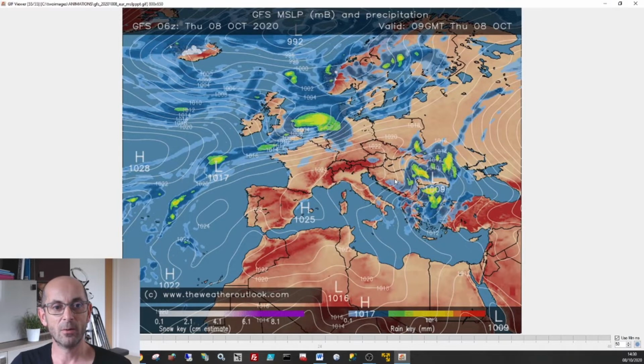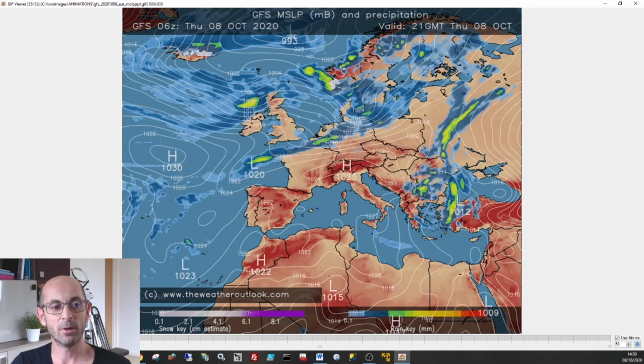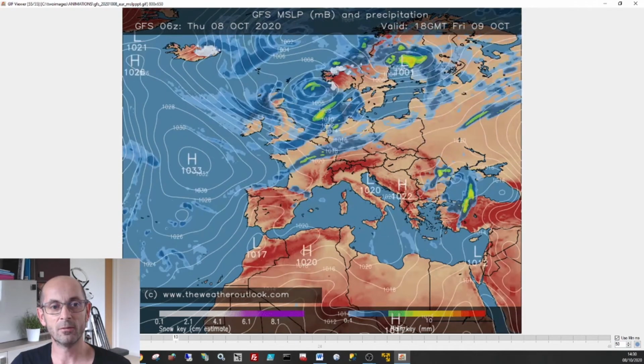So at 09 GMT today, what we can see is there's an area of low pressure just pulling away eastwards from the UK, and it's heading into continental Europe. It's responsible for the cloud and rain which southern and central areas have seen this morning. So I'll start the animation and take us into the weekend.